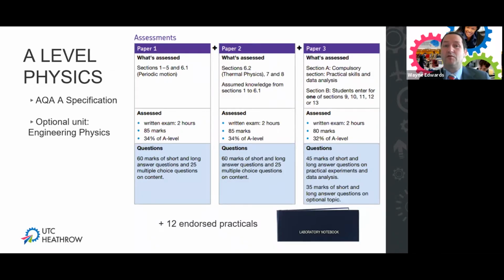Paper 1 is all about periodic motion. Paper 2 is all about thermal physics, and paper 3 is all about the practical element. So you have to have a practical logbook that you write your own notes in, and then data analysis. And within that, you look at different sections that are covered. There are 12 practicals that you have to study, and I have to know them in depth, and they are observed and written up.